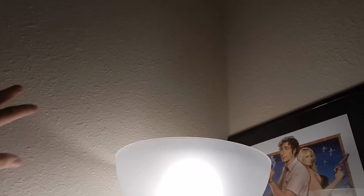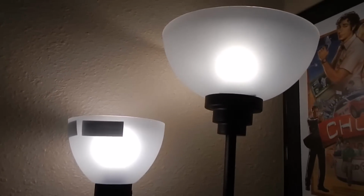The paint in this room reflects light quite a bit better than the other room, because the other room was just white walls. So this gives a decent amount of light off. I just got this today.